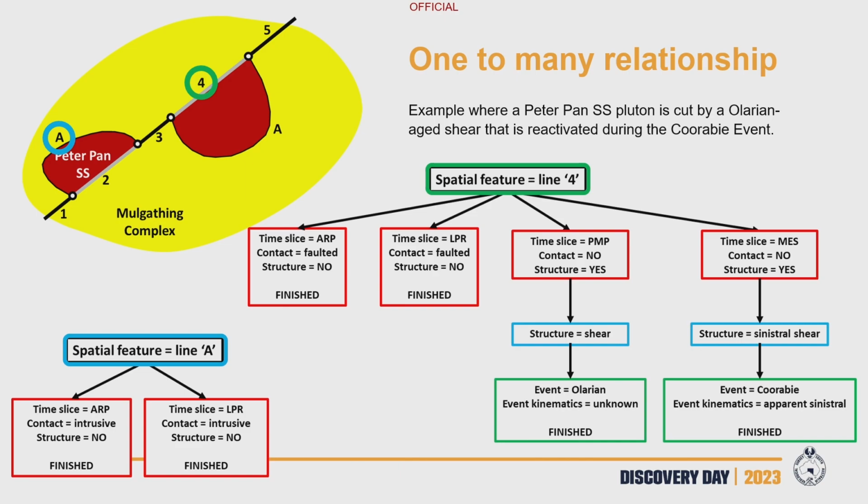But in the case of that structure, say number 4, because it forms a boundary, 4 and 2 actually have the extra attribution for the contact. So this means they're coded as faulted contacts as well as structures. So if you're looking for a faulted contact of a certain age, of a certain lithology, you can generate a query that will give you all the locations where you can find those relationships.